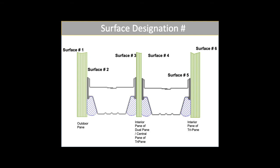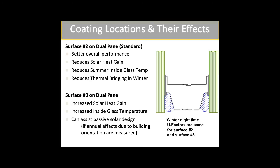So here we go. Surface 1, 2, 3, and 4. Looking from the outside in, this would be considered surface 1. This would be surface 2, the inside face of the exterior piece of glass. Surface 3 is the inside face of the inner pane, and surface 4 is what we call the interior. Depending on performance, coatings can be put on different surfaces, and that changes performance levels. On a tri-pane, you guessed it, there are surface 5 and surface 6. So there are 6 surfaces of glass where you can put a coating to alter performance.